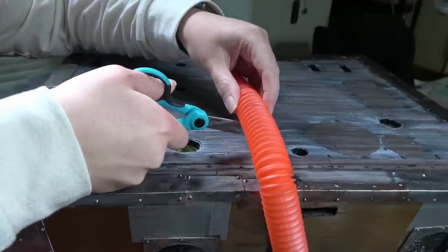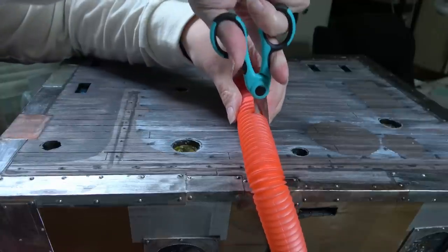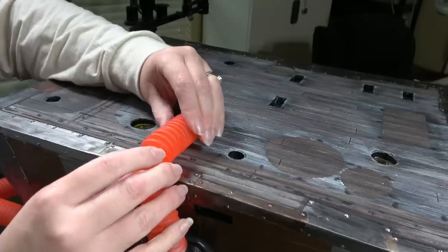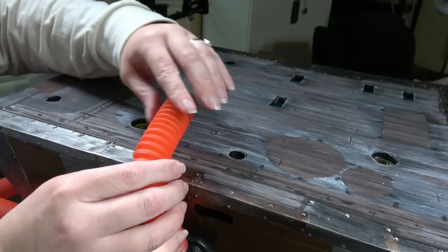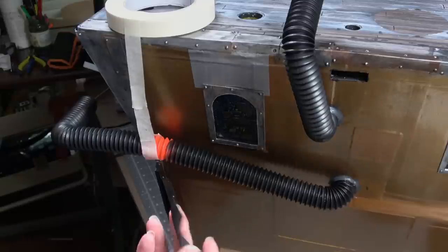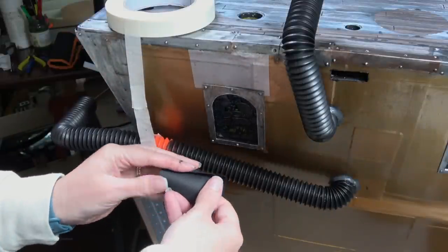I'm just going to be cutting off the ends. I didn't quite know where I wanted them to go, so I didn't cut off the ends at any length, but now I can remove them and try to position them into place. I'm going to have one that goes straight onto the top of the captain's quarters, and then one that goes off to the side near the cat tree.